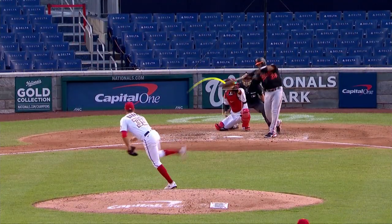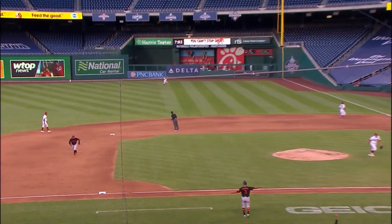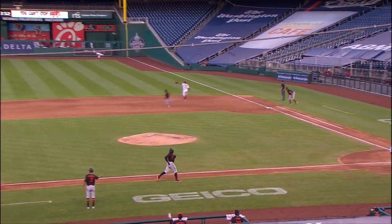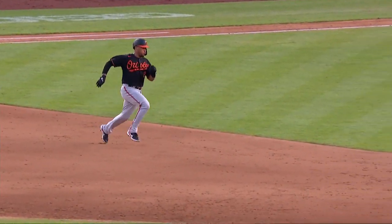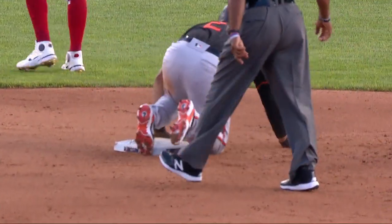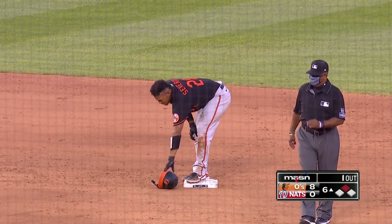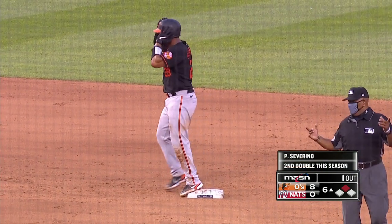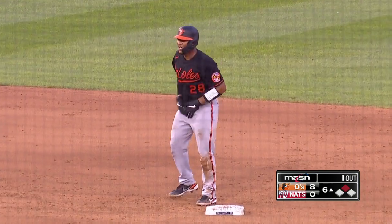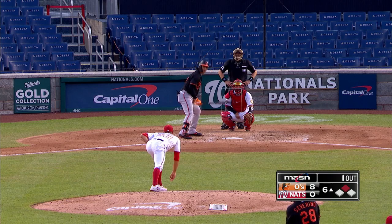So you've seen this swing before from Pedro Severino, a guy that always hits the ball the other way. This one nice and low for him, down in the right field corner. Another double. His second knock of the night. And what happened here? I kind of took my eyes off the play. Well, I think he just had a scab that he broke open. 14 Baltimore hits. Nats pitchers have retired 16 batters, so they're hitting almost 500 tonight.